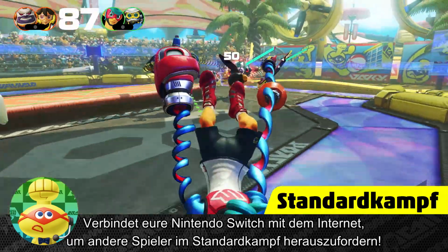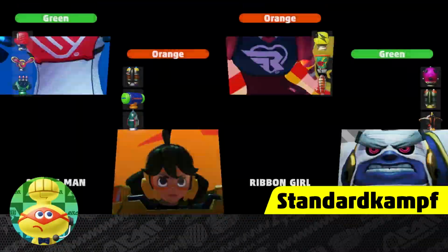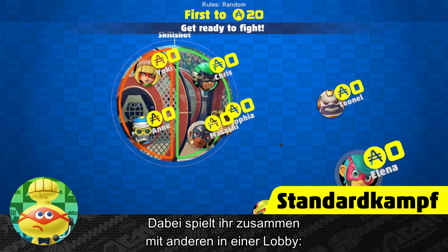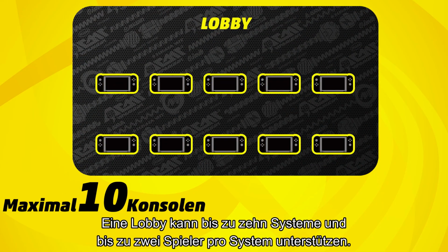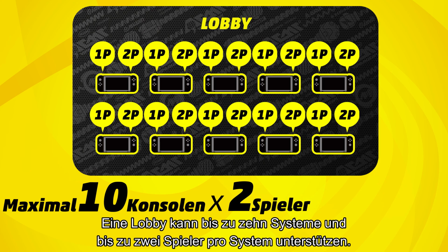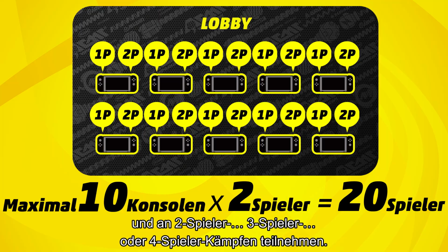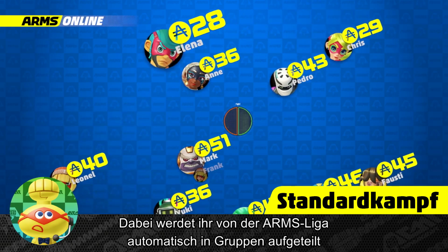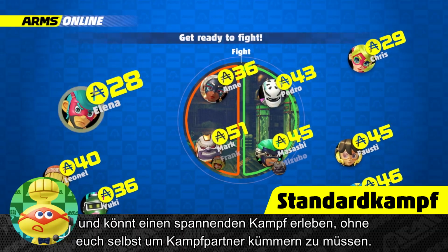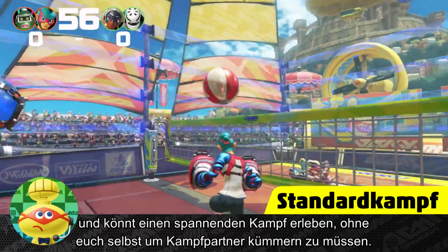Connect your Nintendo Switch to the internet to challenge fellow players in Party Match. You'll play with others in the same lobby. One lobby can support up to 10 systems and up to 2 players per system. So, up to 20 players can get together in a lobby for 2-player, 3-player, or 4-player matches. The Arms League will divide you into groups automatically, so even if you're shy, there's no need to worry. You can enjoy the fight together.